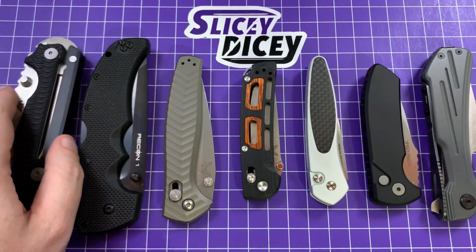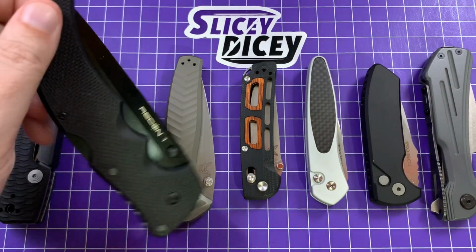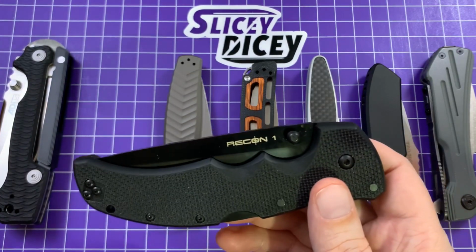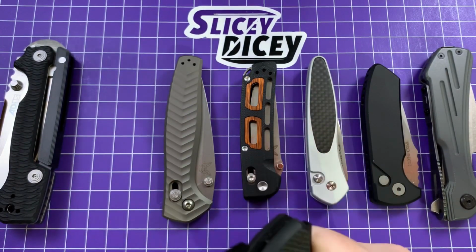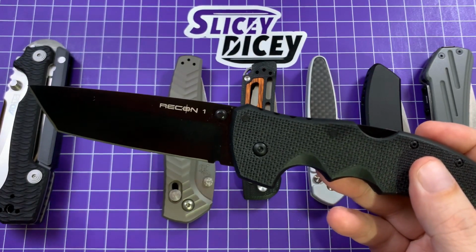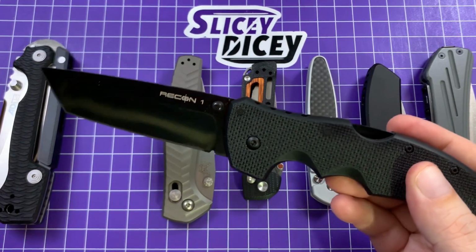The next one, another Cold Steel. This is the one that probably had the longest gap. I sold my Recon 1 quite a long time ago. I had a green handle with a drop point, and I honestly would have accepted that back again, which is why I'm putting this in here, even though it's a different version. But when I finally decided I wanted to get another one, this was available with the Tanto. I love Cold Steel's Tantos. I like Recon Tantos as well, but I love how Cold Steel does a Tanto. They do a very good job.